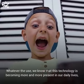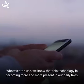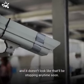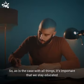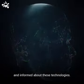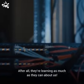Whatever the use, we know that this technology is becoming more and more present in our daily lives, and it doesn't look like that'll be stopping anytime soon. So, as is the case with all things, it's important that we stay educated and informed about these technologies. After all, they're learning as much as they can about us.